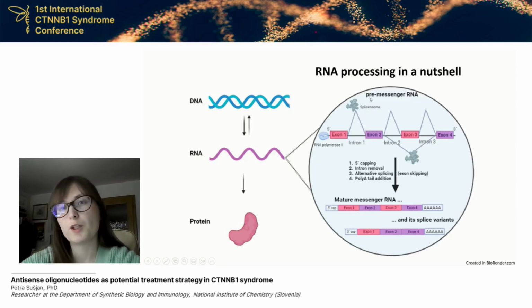Namely, in its precursor form, the pre-messenger RNA, it consists of both coding regions called exons, as well as intermediate regions called introns. And one of the main things happening in the process of RNA maturation is that a big multi-protein complex called the spliceosome removes these introns to join the coding regions into a frame coding for a specific protein.